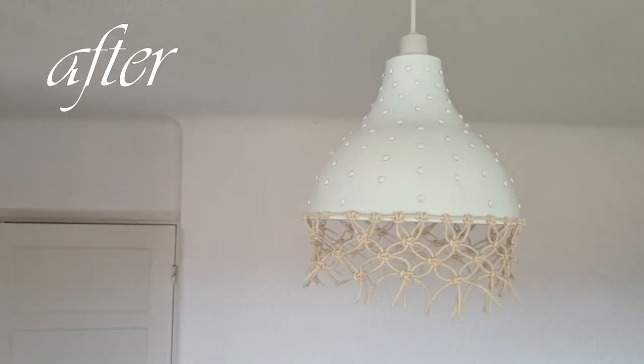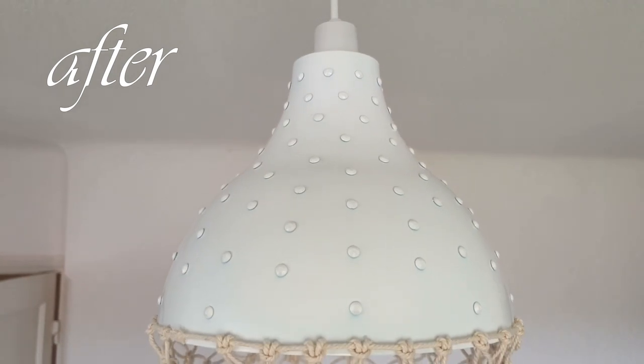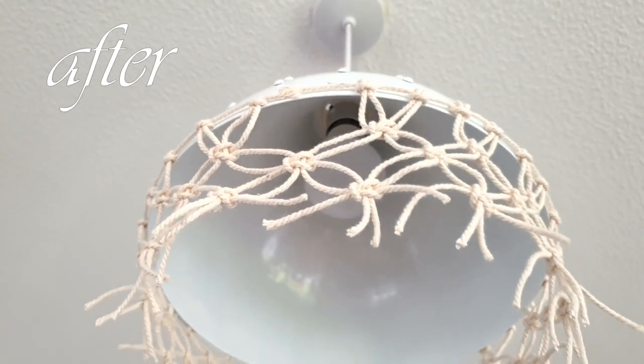I'm really happy how this lampshade turned out. I like the texture that gems create, and for me the white color works better than the blue one.